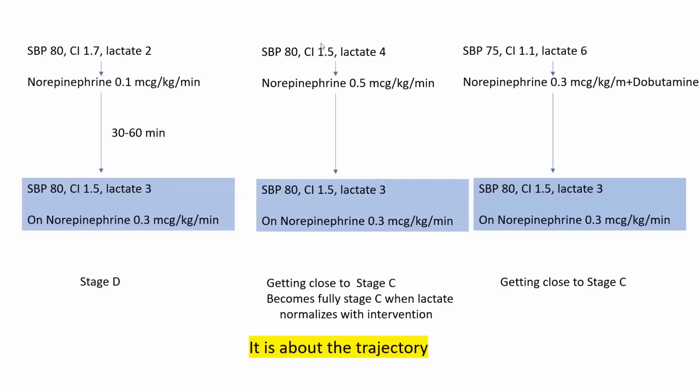So if his lactate and cardiac index were worse on higher dose of norepinephrine and now they are improving, he's getting close to stage C, and you're able to down titrate your inotrope and pressor therapy while improving the hemodynamic parameters. So he's getting close to stage C, whereas this one is a stage D. So the same numbers, different trajectory will give you different prognosis and somewhat a different classification.